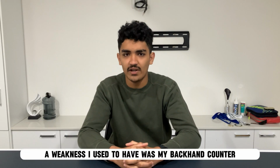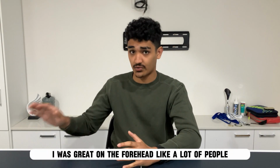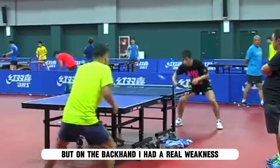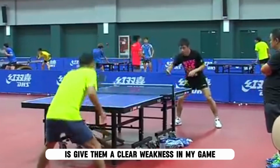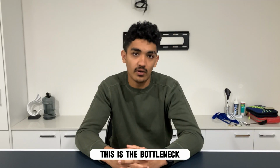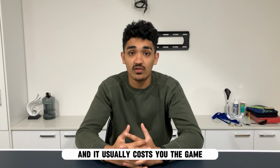For example, a weakness I used to have was my backhand counter. In the open rally, I was great on the forehand, like a lot of people, but on the backhand, I had a real weakness. But what this did is give them a clear weakness in my game that they can target. This is the bottleneck. This is the thing that your opponent quickly finds and it usually costs you the game.